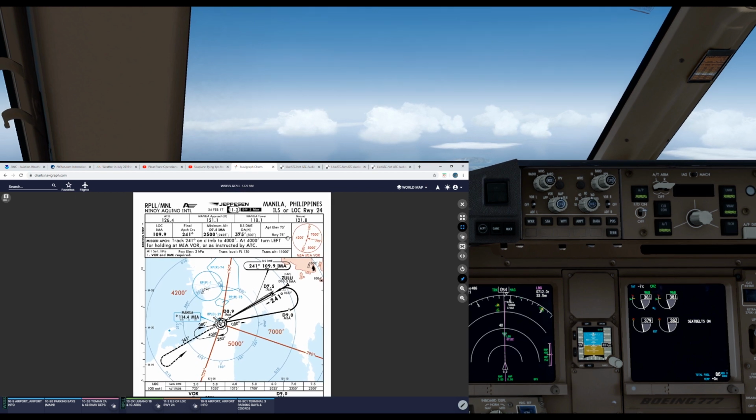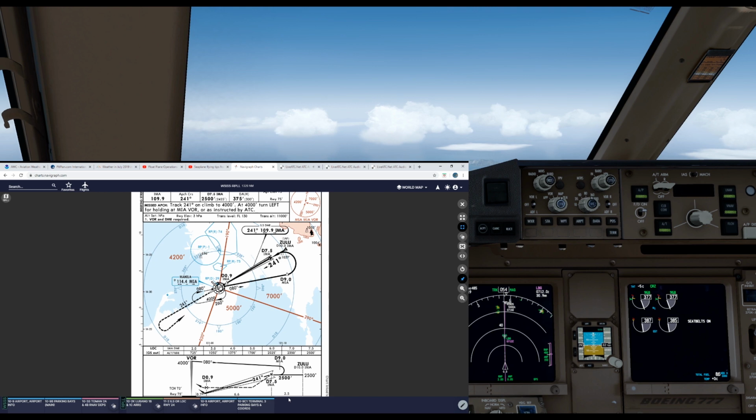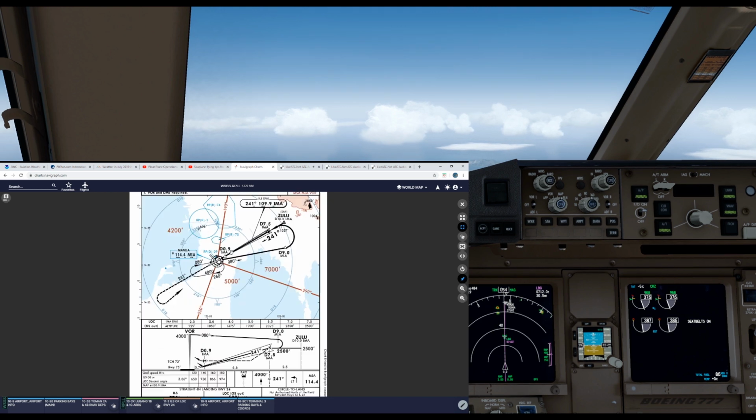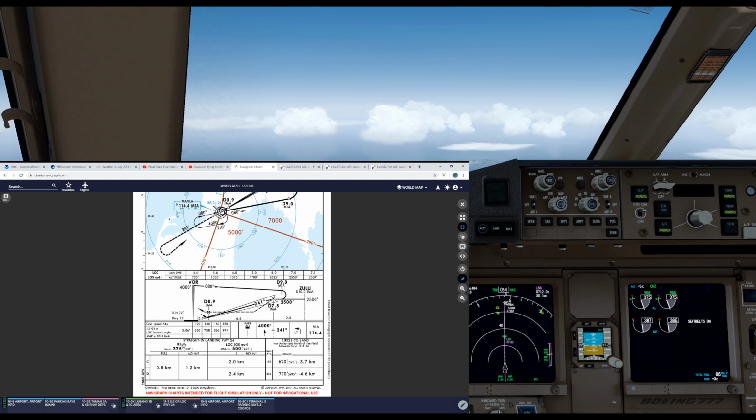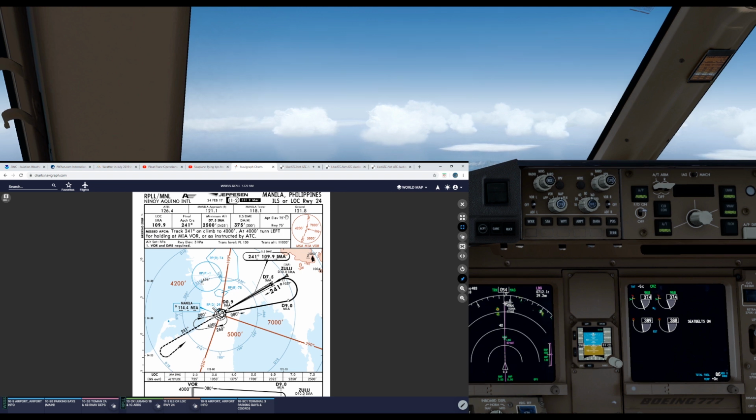So let's brief this approach plate real quick. ILS Romeo 24. Localizer frequency India Mike Alpha 109.90. Final approach course 241. The final approach fix is at DME 7.5, and will be crossed at 2,500 feet. Minimum decision altitude is 375 feet, and a visibility of 0.8 kilometers. Airport elevation 75 feet. MSAs to the west of the Manila VOR is 4,200 feet, 7,000 feet to the northeast sector, and 5,000 feet to the southeast sector.